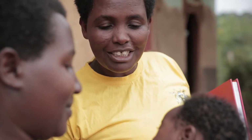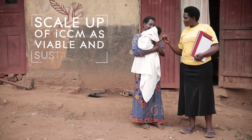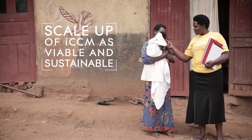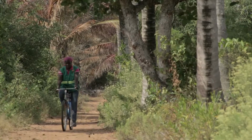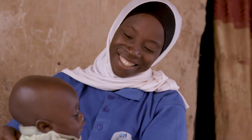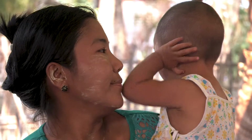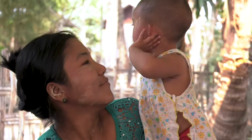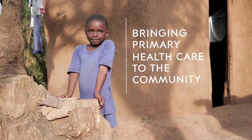The international donor community must also continue to support the scale-up of iCCM as a viable and sustainable approach that will strengthen health systems and fill gaps in health provision. If we are to achieve universal health coverage and the Sustainable Development Goals, we must do whatever is necessary to bring primary healthcare to underserved communities.